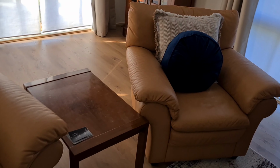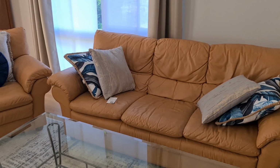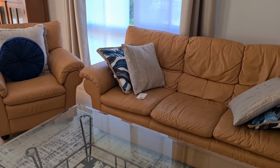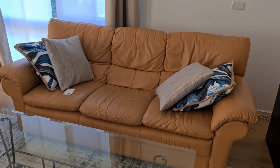Now, the thing about cushions and decor is that, you know, they say to avoid being too matchy-matchy, but I don't like too many different ones. Yes, the tags are still on that one over there. Don't judge. Anyway, these two are really nice.